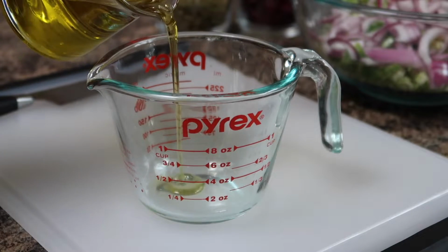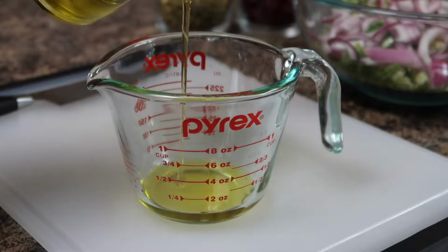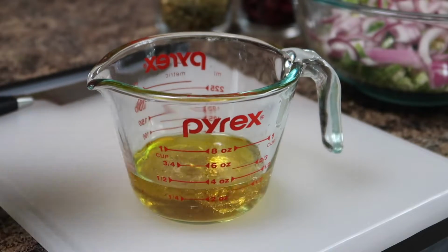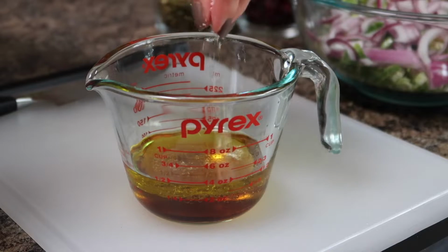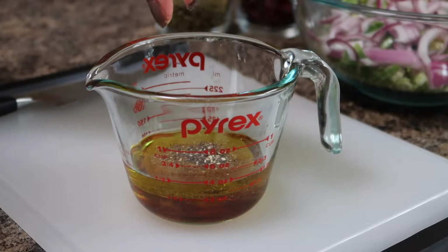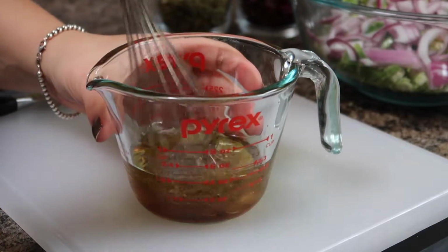Next, we'll prepare our salad dressing. So I'm adding some olive oil to a measuring cup, followed by some apple cider vinegar and a splash of maple syrup for a bit of sweetness. Next, I'm going to add a generous pinch of salt and pepper to season the entire salad, and then I'm just going to whisk the salad dressing until it's nice and combined.